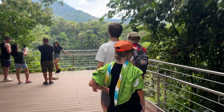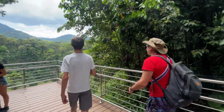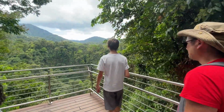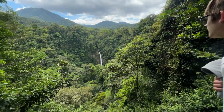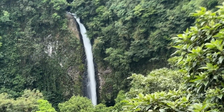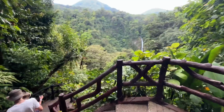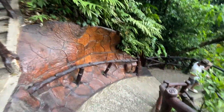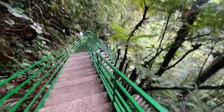First stop today, La Fortuna Waterfall. We paid about 20 USD per person to get into the waterfall, and there was a huge 500 steps down to the pool at the bottom. All along the stairs there were people coming back up resting on certain platforms, and I wasn't looking forward to that climb back up, but going down was pretty fast and exciting.